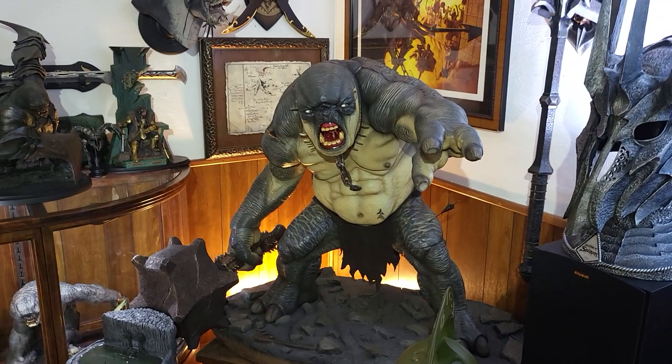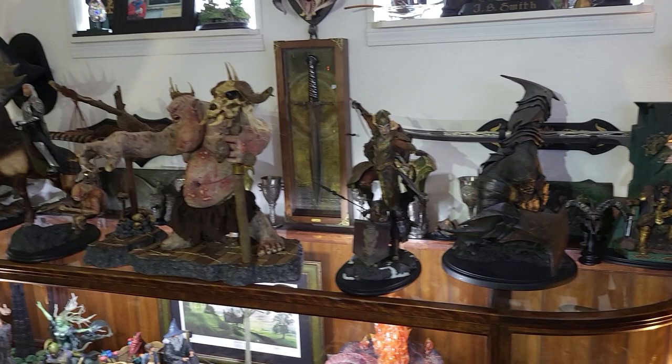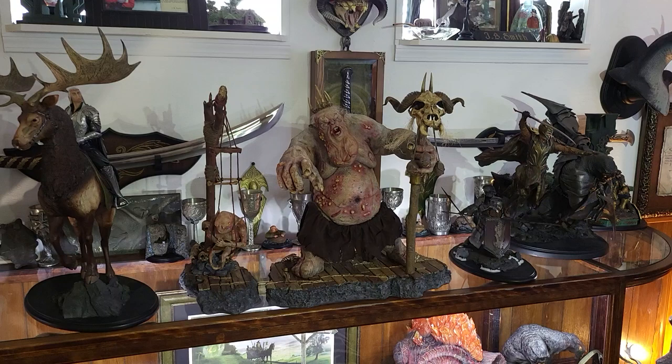Then the Hallamal Cave Troll Corner. Nothing's changed there. He's still holding it down. The Hobbit center here has all the larger Hobbit pieces flanked in the middle with the Rogerio custom Goblin King, who's the only person to make this piece in 1/6 scale, and it's a good one. If you can find it, I definitely recommend getting it.